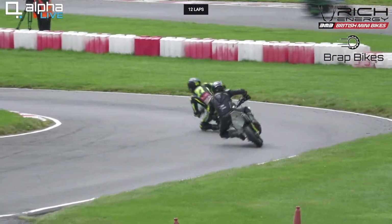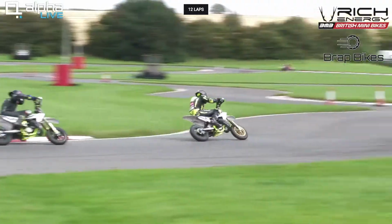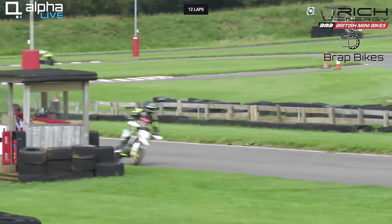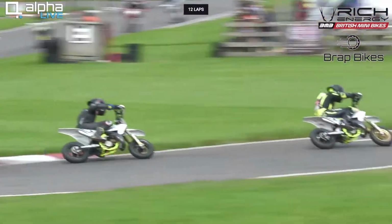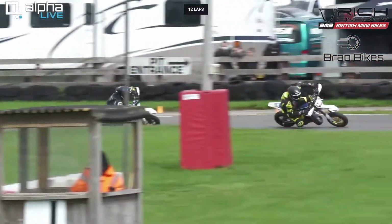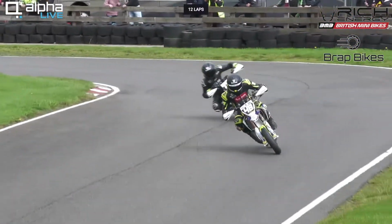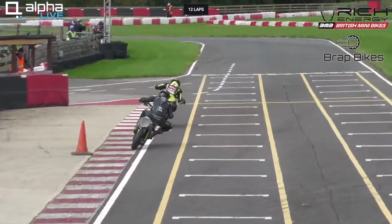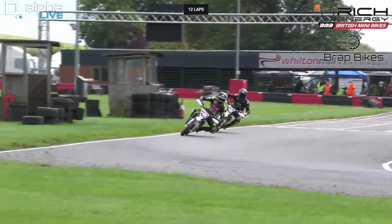But these two are essentially having an exhibition run out front for Husqvarna, aren't they? They're just dancing away, both on very similar bikes, and they're just charging in front. It's a lovely run from them as they just continue to skate around this Whilton Mill circuit. No problems at all for them, keeping it nice and in gesture and having a lovely time of it at the front. It's a nice Sunday ride on the countryside.